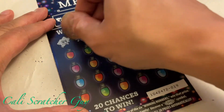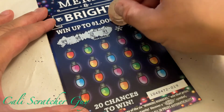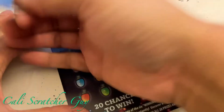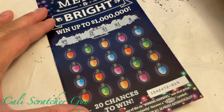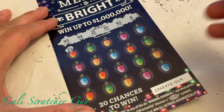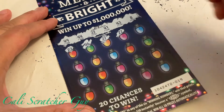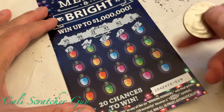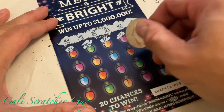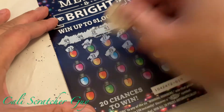All right, winning numbers are 49, 44, 32, 41, 43, and number 8. All right, so we got a lot of 40s again here. Twenty-three, forty-six, thirty-seven, twenty-seven. We got a 42 right in the middle right there, guys, right in the middle. 31, 7, 35. All right, number 13.